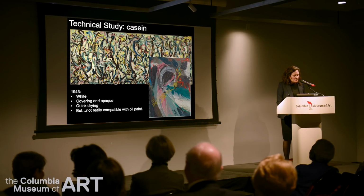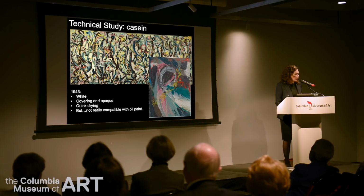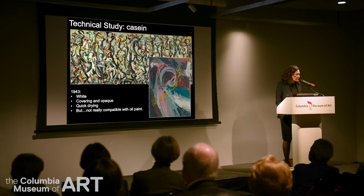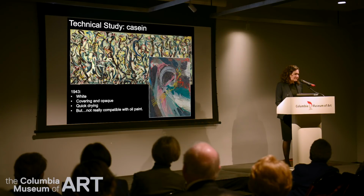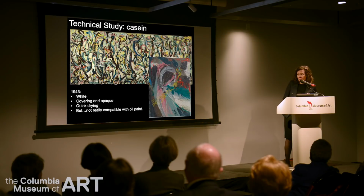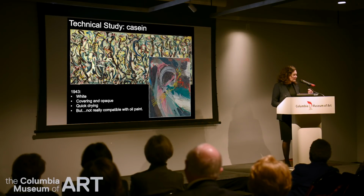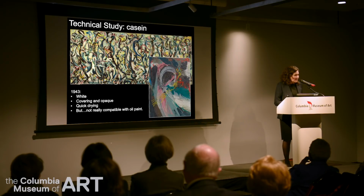And so we began to look more closely in order to understand what this casein was and why he was using it. And also, it's really crucial to understand that this pushed back the date for Pollock introducing other paints into his work by a good bit of time. And so what you see here is actually probably my favorite swirl of casein. And it's interesting because it's now a very translucent paint. At the time, in 1943, it would have been appealing to Pollock because it would have been white and covering and opaque and very quick drying.